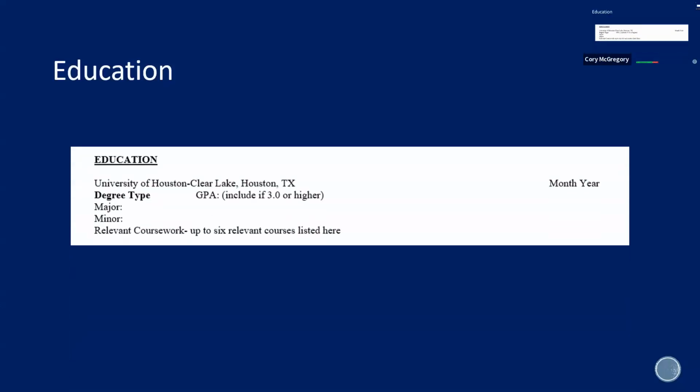So, education section, pretty straightforward, just a good way to lay it out and design it right here. Also in the packet that y'all have, listing out the university, the degree type, which I would bold. I should have edited this, I might even say the degree type above, swapping UHCL and the degree type may be a good move too.